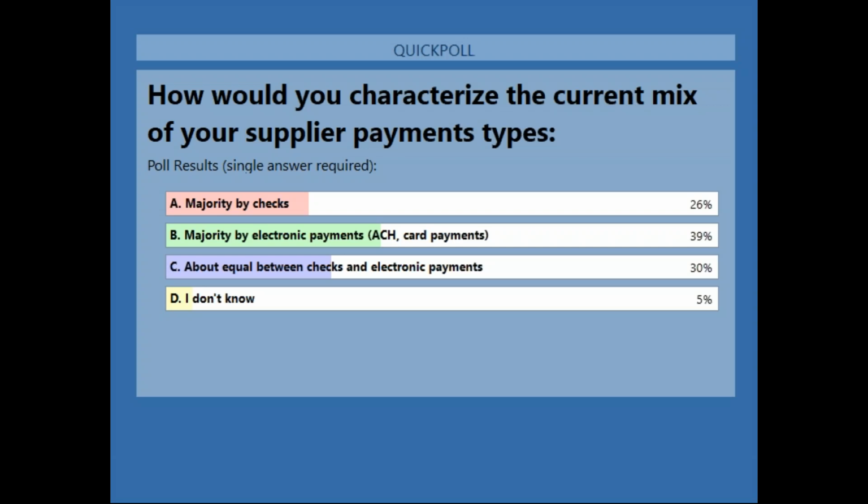Equal amount again between checks and electronic payments. You still have a lot of payments with checks. You need to find out why. When I was in manufacturing, the biggest barrier that we had was we had a union and they didn't want direct deposit. So there can be administrative things like that. But other than that, I would really have an active program to get folks off of checks.